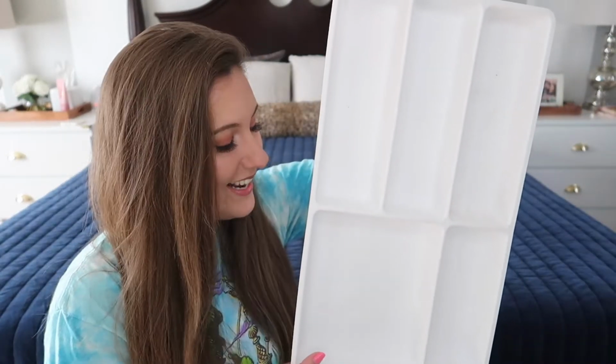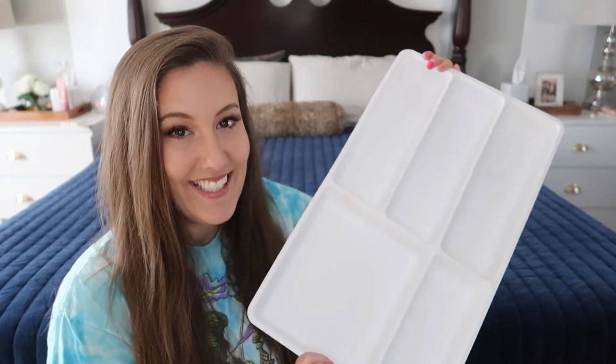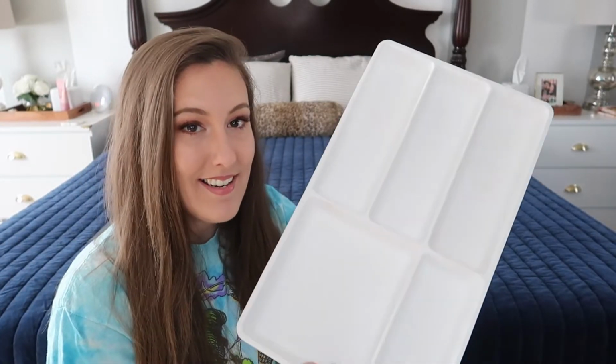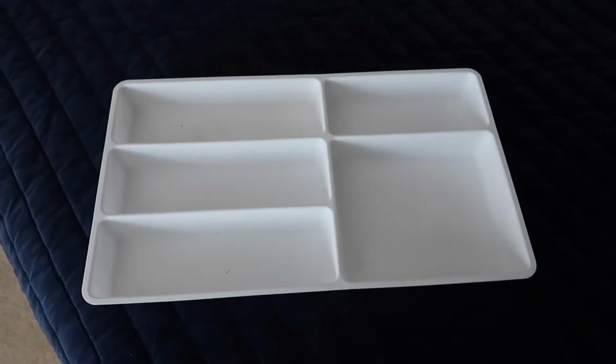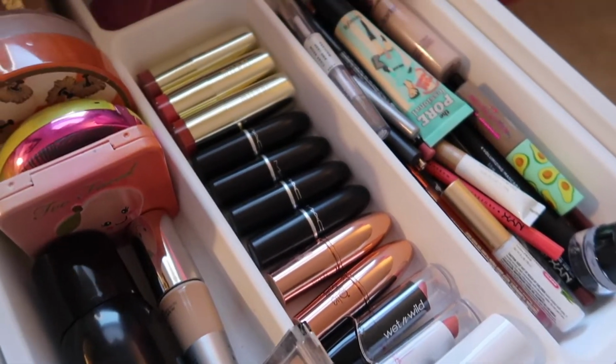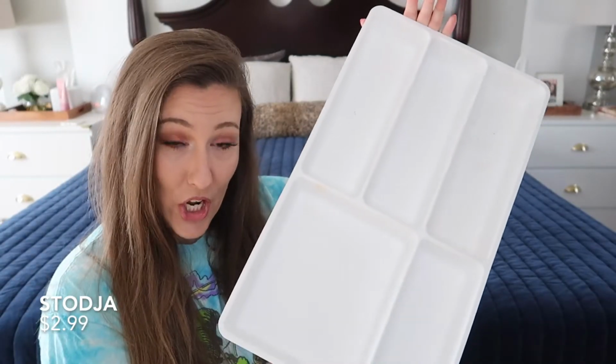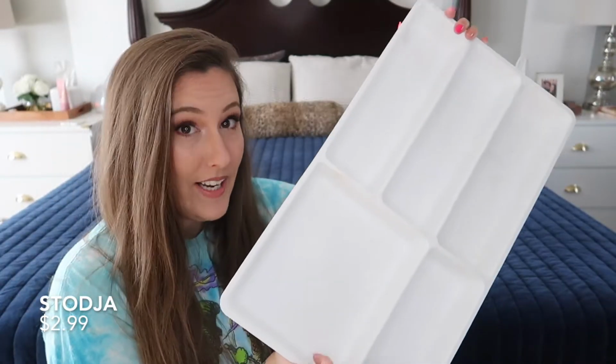First up, I am talking about this drawer organizer right here. If you watch my videos, you have probably seen these in a lot of my content, and I get a fair amount of questions over on Instagram where I get all of my drawer organizers from that are in my desk drawers. This is a STOJA, and these are $2.99 a piece.